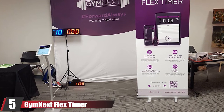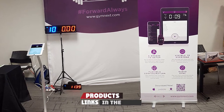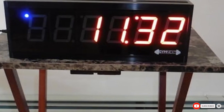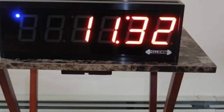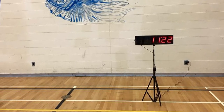The number 5 position is held by GymNext Flex Timer. With a crystal clear LED, the picture below doesn't really do it justice. The GymNext Flex Timer is an award-winning gym timer that is awesome for all forms of interval training. Key features include a bright 4-inch LED, customizable intervals and timers, a buzzer that can be adjusted up to 95 dB in volume, and an intuitive app that you use on your smartphone to configure the timer.